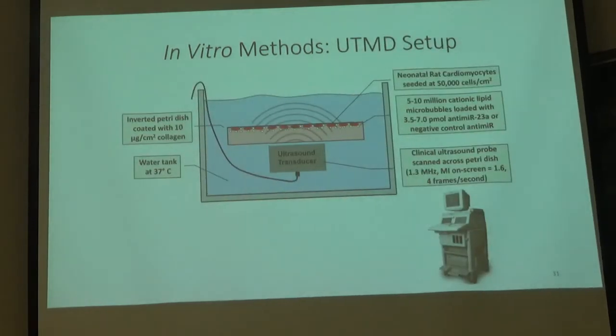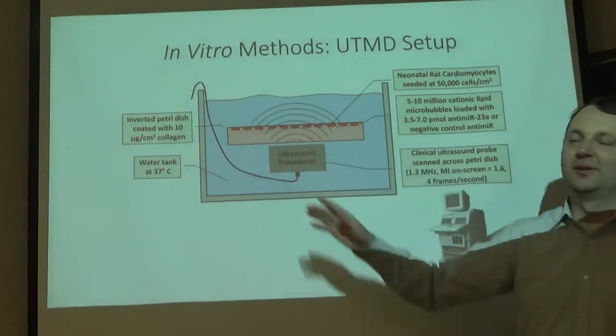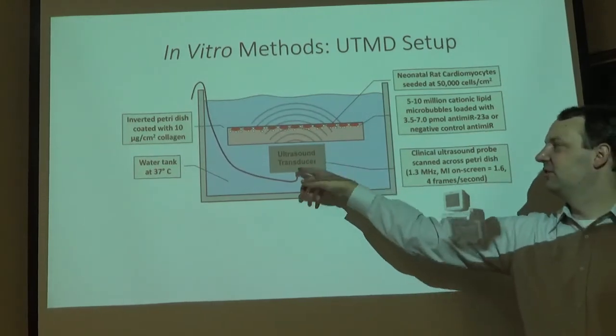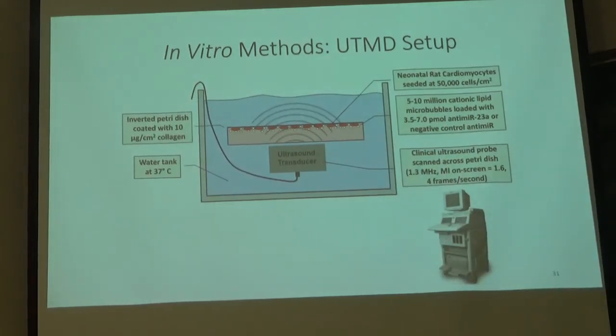Initially, we did some testing in vitro. This was the setup that we used. We grew cardiomyocytes, actually neonatal rat cardiomyocytes, in our Petri dish. We added the bubbles that had the DNA, and then we flipped the dish over because the bubbles float, so they would float up to the top. We had to seal the dish. We placed our ultrasound transducer underneath and applied the ultrasound. We actually scanned it back and forth. We used a clinical system for this.